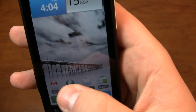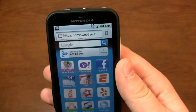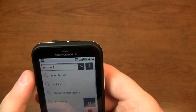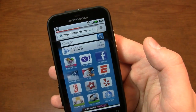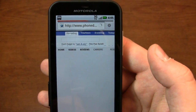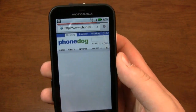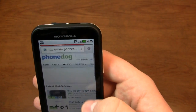Now, a lot of people are interested in the internet, of course, so let's have a look at the browser and see what it looks like. Very typical WebKit Android browser, but let's go to my favorite page. It actually is my favorite page. I didn't just say that because the boss might be watching the video. We'll go to PhoneDog's page just to get an idea of how quick the pinch to zoom is and the overall internet experience. And we'll wait for it to load. So you can see, pretty quick there.